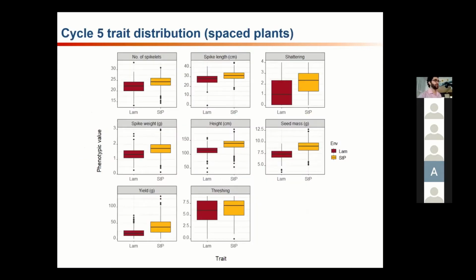Here's a look at our cycle 5 performance. These are space plants again. 1 year data from last year. Maroon is Lamberton, gold is St. Paul. The first thing you'll notice is that Lamberton means are less than St. Paul. That's normal, it happens, it changes between locations.